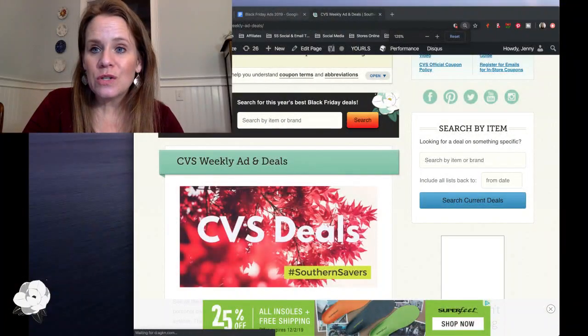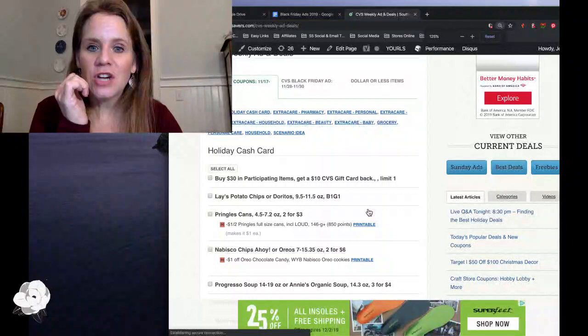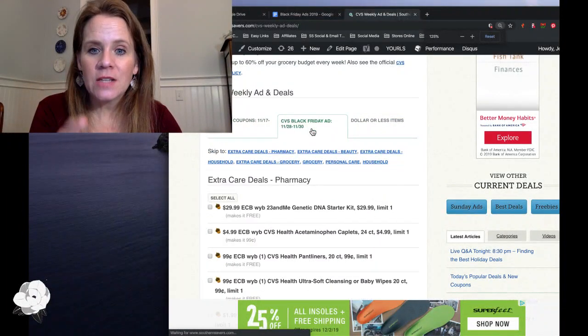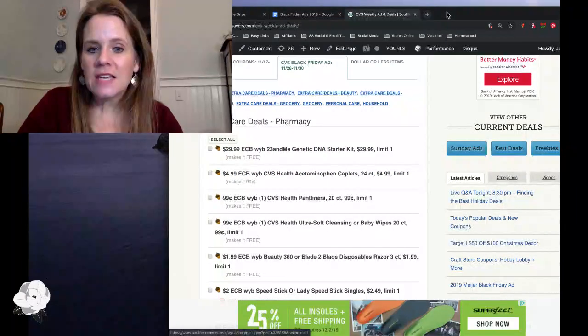But with CVS, if you have a 24-hour store, then your Black Friday deals do start early. They're going to start at midnight. So you're going to want to get in the habit, if you are a regular CVS shopper, and by the way, guys, it's right here. It's one tab over from this week's ad. So the CVS Black Friday, we're talking a free 23andMe genetic DNA kit.